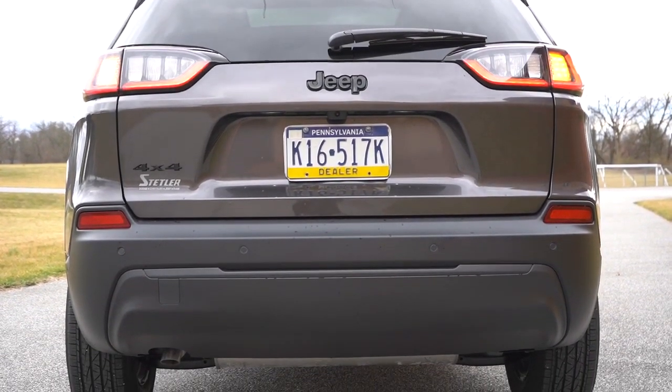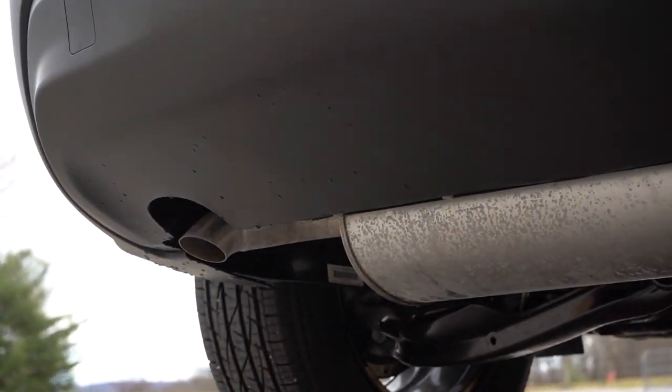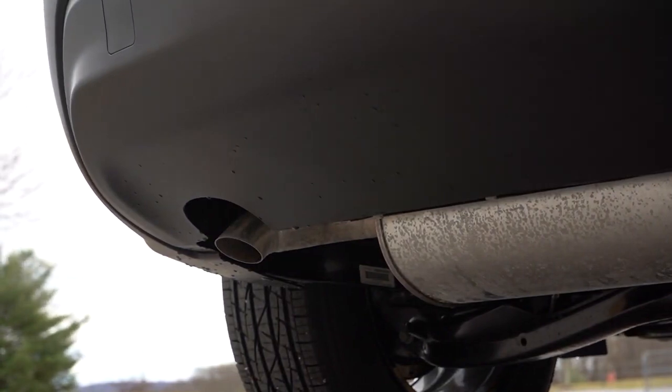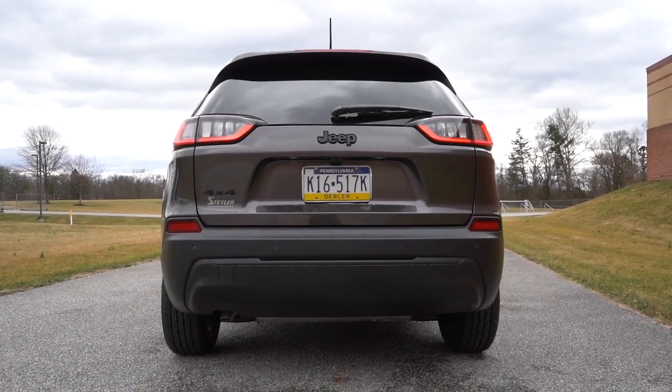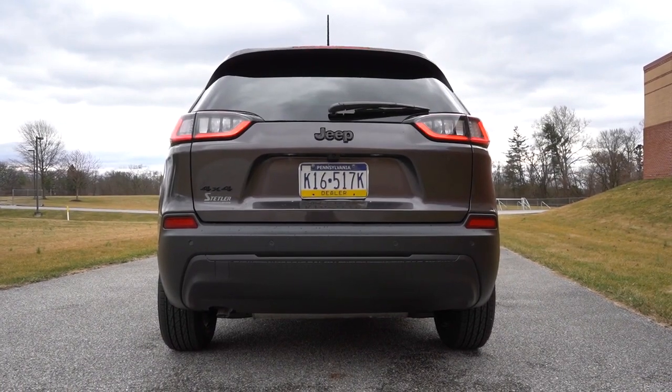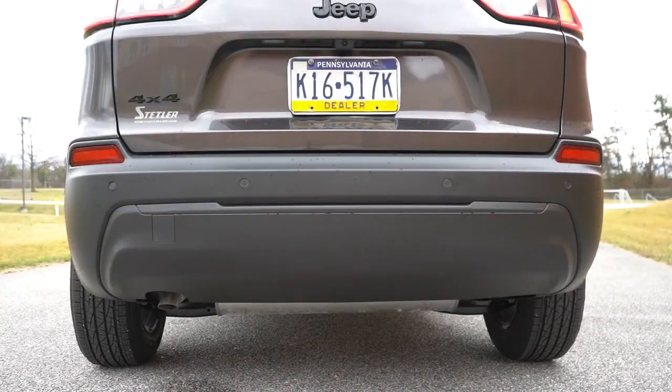And then just below it all, you will find a matte black finish to the lower portion of that rear bumper. And then there is a single exhaust outlet kind of tucked away on the driver's side underneath there. So having said that, I do believe you guys know what we have to do next. As always, here is that exhaust clip.